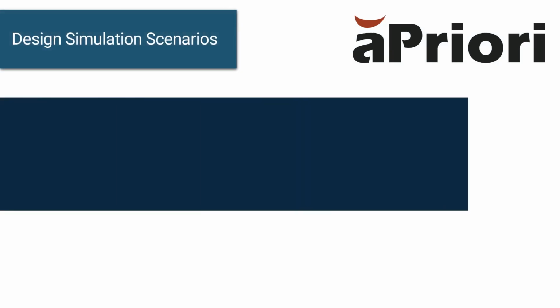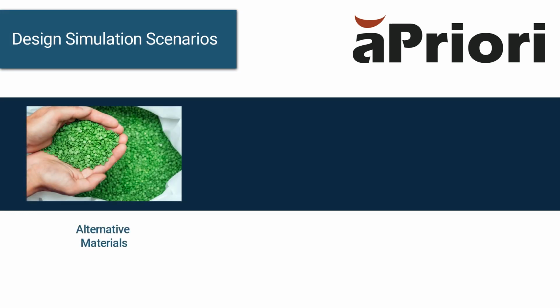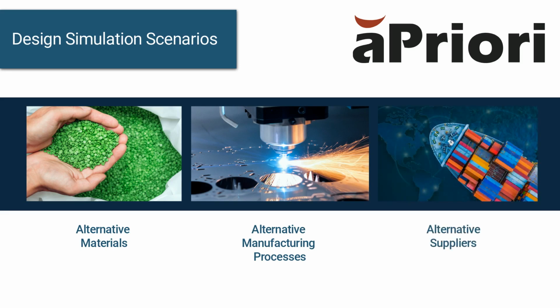Design simulation scenarios might include comparing alternative materials for carbon equivalent emissions and product weight, comparing alternative manufacturing processes on energy usage and waste produced, and comparing suppliers to see if components could be manufactured closer to assembly.